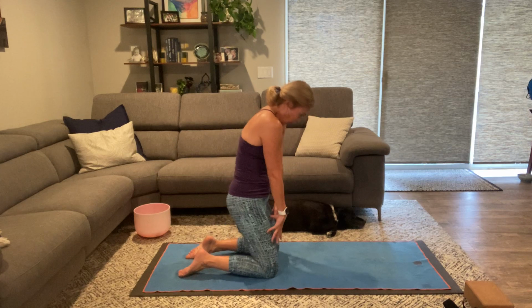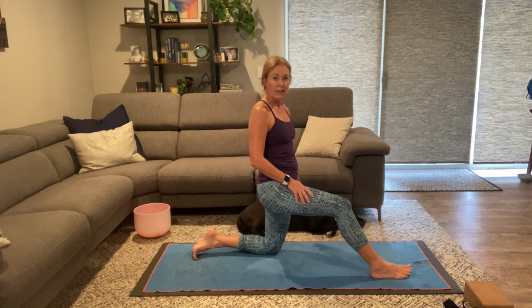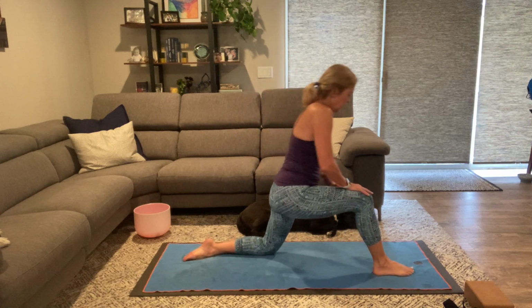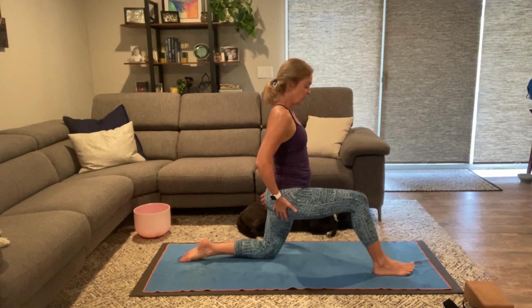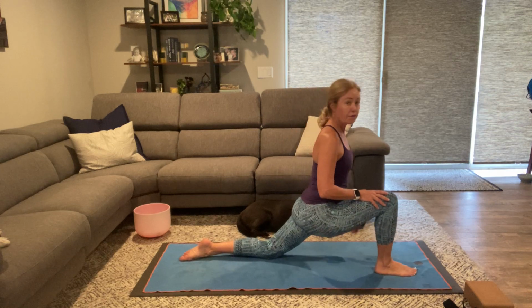From here, roll all the way up. Step forward with your right foot, a big step. If you need to, take a moment to pad your left knee. As you're here, square off the hips so both hips are facing forward along with that right foot. Exhale, start to extend forward and down.